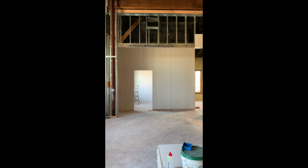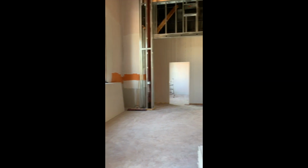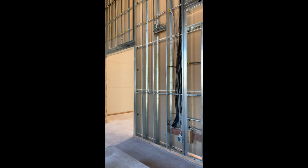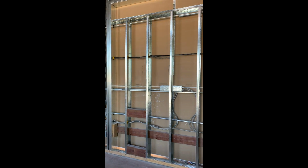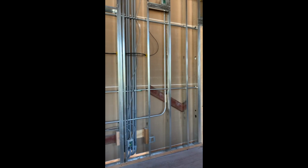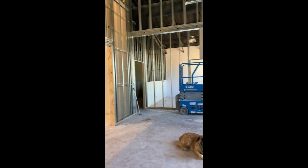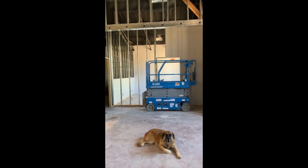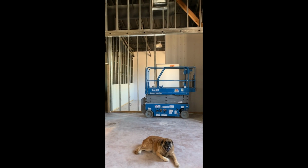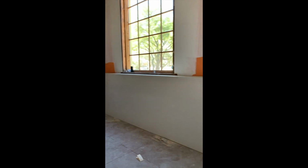That will be the administrator's office over there. There will be space here on either side of the door. We'll have two sets of doors. They will be all glass. There's the other entrance door. That will be the Reverend's office over there in the corner. You can't quite see the door. It's only partially framed in, or drywalled in, Sheetrock.